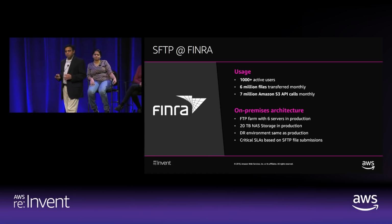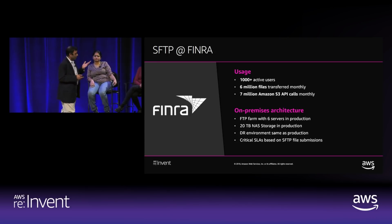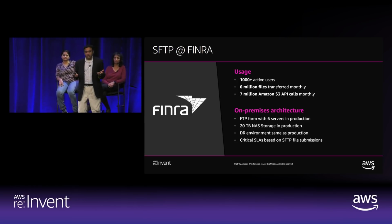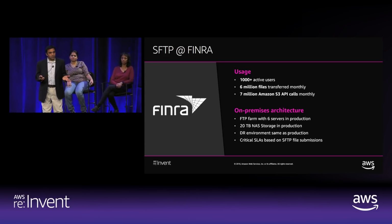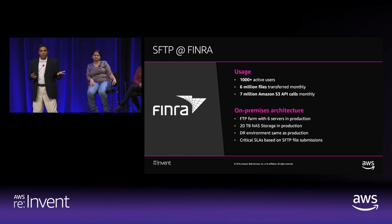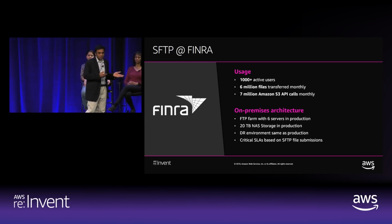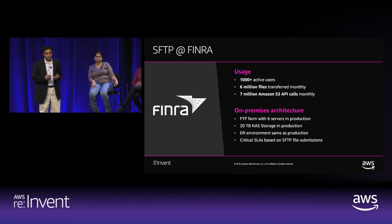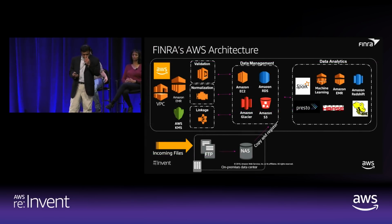In the on-prem, we have 6 servers that are running SFTP servers. We have a 20 terabyte NAS storage, and one of the challenges is that we're running multiple versions on-prem because we are using custom products. It's a very highly SLA-driven environment, because as soon as the file comes, within a few seconds and minutes, we need to start giving feedback to the firms that sent us the data, and then within about a couple of hours, we need to process the data and give the processing feedback back to the senders. So it's a pretty tightly SLA-based environment.